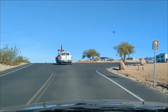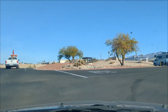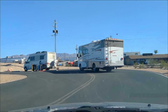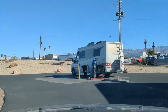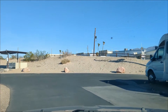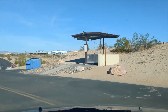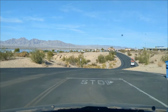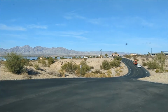Now I'm going to turn into the RV dump station. There were 2 RVs waiting in line, but it's right near the entrance and exit to the state park. So here is the dump station. There are dumpsters here as well, and this is where the fish cleaning station is, and that's right in front of me right now. Just a really simple, easy loop, and look at that view. There's Lake Havasu in the distance.